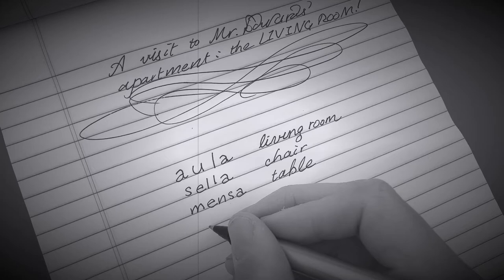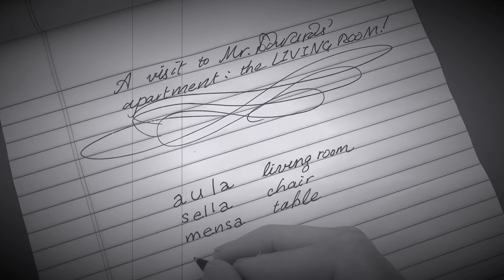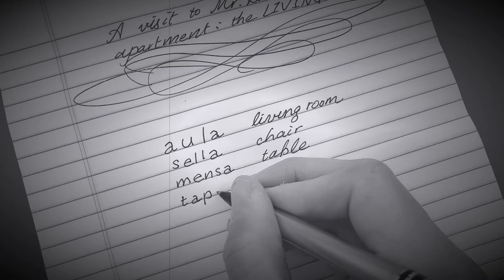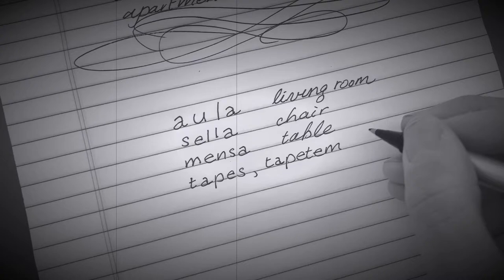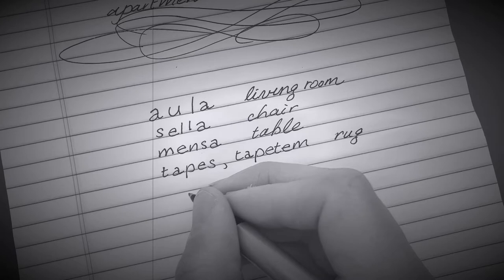Which we have not seen before in print, but my friends in kindergarten, first grade, and second grade know really well, is tapes. T-A-P-E-S. You'll also hear me say tapetem. T-A-P-E-T-E-M. Tapetem. And that means rug. And let's see, aula, sella, mensa, tapes, tapetem.